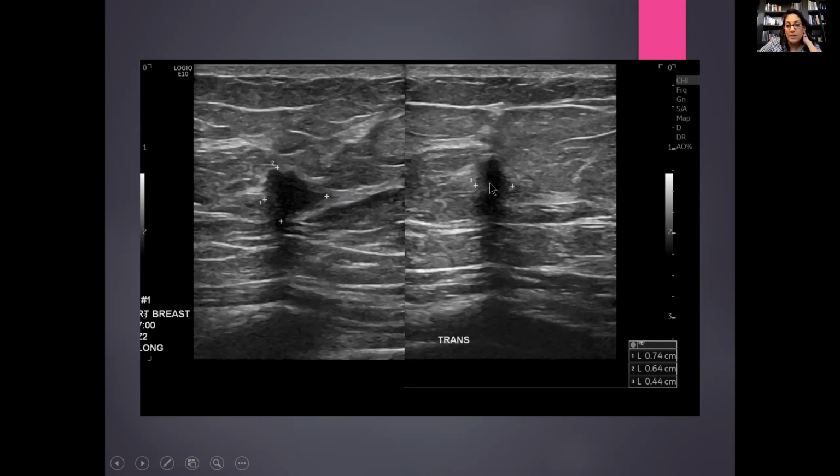So this is another indicator, how it's sort of tall right there. That is something that is suspicious. So both of these are suspicious. They're 2.8 centimeters away from each other, and that is important to know as well. So what would you do now with these two suspicious masses that we saw on mammography and ultrasound? What would you recommend?